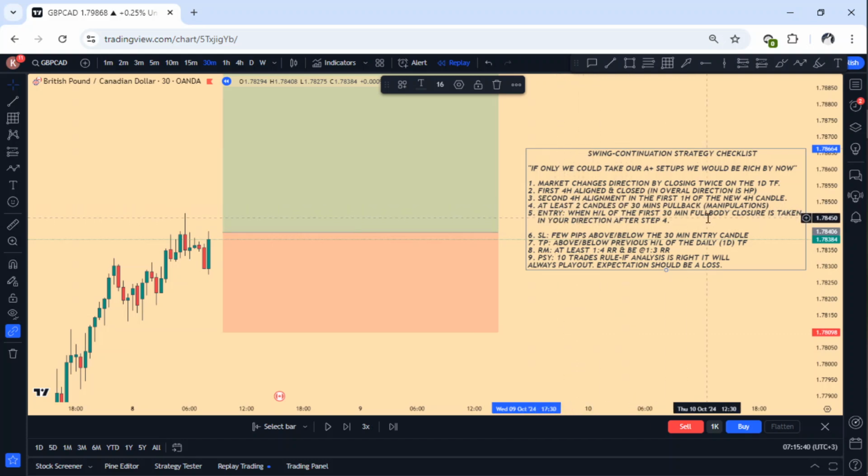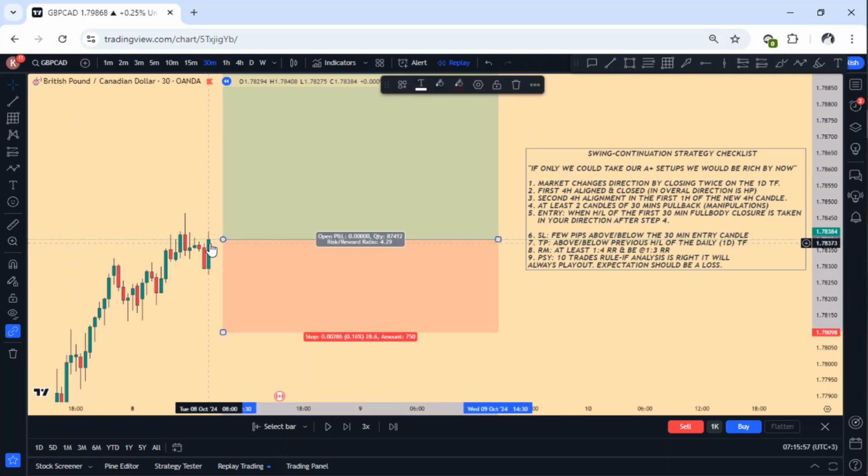at least 2 candles, and then entry when the high or low of the first 30 minutes full body closure is taken in your direction. So this is full body closure, so you can go to 5 minutes and see when this is taken, and then when you start to pull back before the 30 minutes close, you should be able to get your entry somewhere close to that particular point.